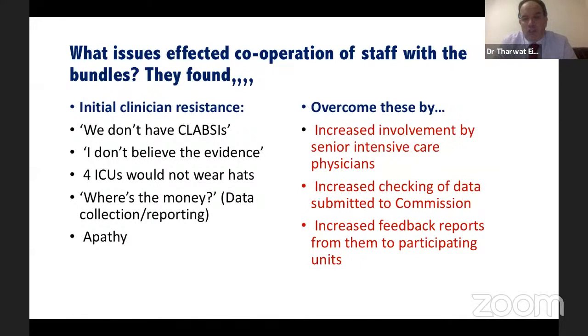And I just brought this for you to highlight that sometimes if you are in a place to do this project, you're gonna face these issues. So the initial clinical resistance: they found that some clinicians are saying that we don't have CLABSI. They are denying that they have CLABSI. And some others said, I don't believe the evidence. And in 4 ICUs, they are not compliant with the PPEs.